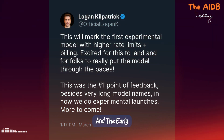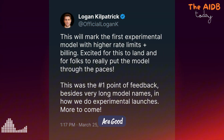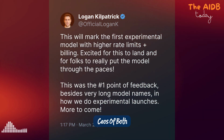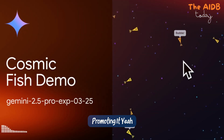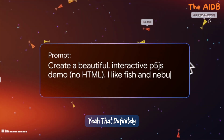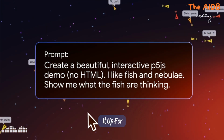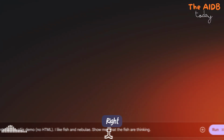Yeah, that's true. And the early buzz seems pretty positive too. People on X are talking about it. The early reports are good. And of course, it helps when you have the CEOs of both Google DeepMind and Google itself out there promoting it, showing off those demos like that playable dinosaur game. Yeah. That definitely gets people's attention. So, to sum it up for our listeners, this Gemini 2.5 Pro, it's a pretty big deal, right? It is.